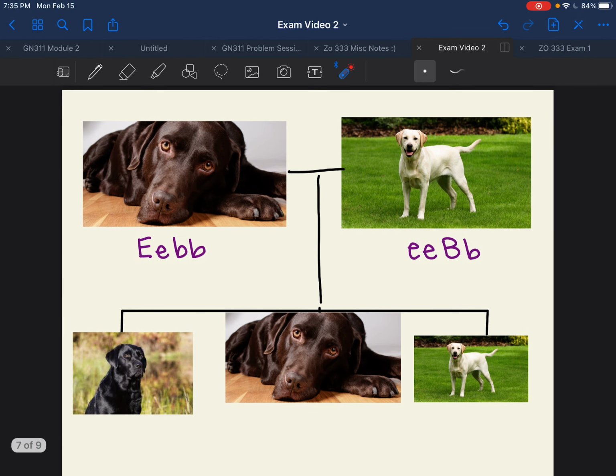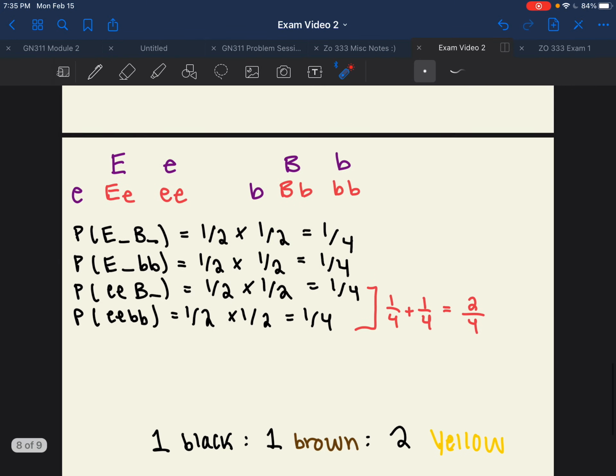And this is another example of a cross, but they're not heterozygous. These are the 2 genotypes. This one is brown because they have one big E, but no big B. And this one is yellow because they don't have a big E. And these 2 dogs can also produce all 3 colors, but in a different ratio than the last one.